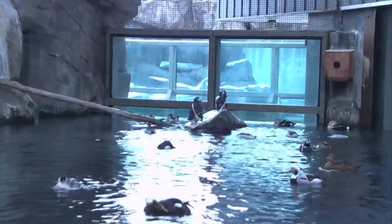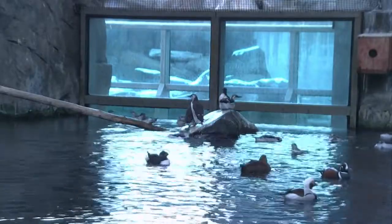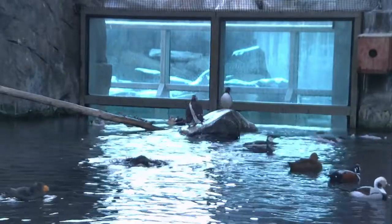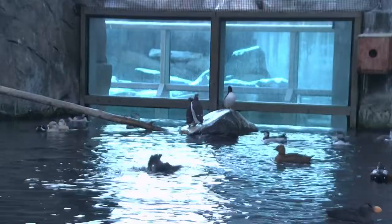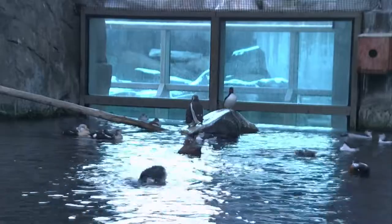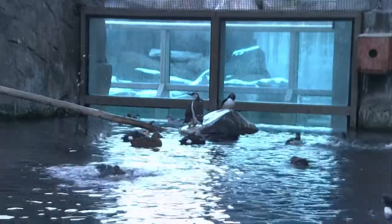So birds like our murres back here, these are alcids. They're related to puffins and the like. Those are the ones on the rocks, the murres there. And there's actually a puffin there on the rock as well, a horned puffin there on the very highest point of that rock. So alcids are diving birds from the northern hemisphere.